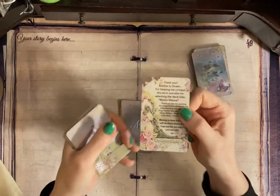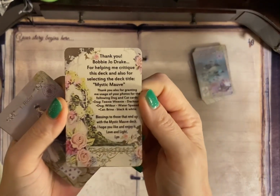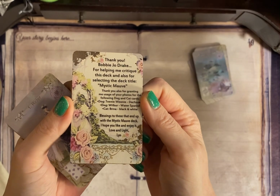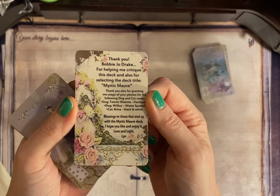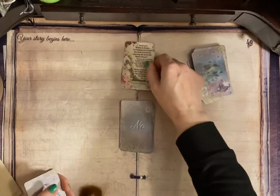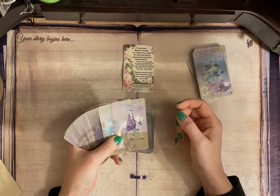And then this is the card that came with it. And I'll show it to you just because she is no longer with us. I think it makes it just a little more important and special. I really do appreciate her contributions to the community, and all of her decks are absolutely amazing.